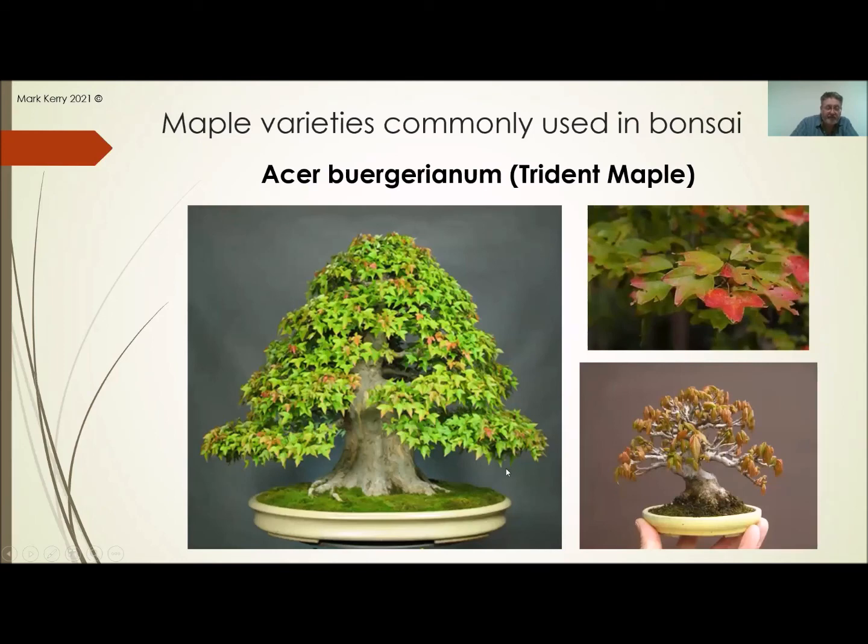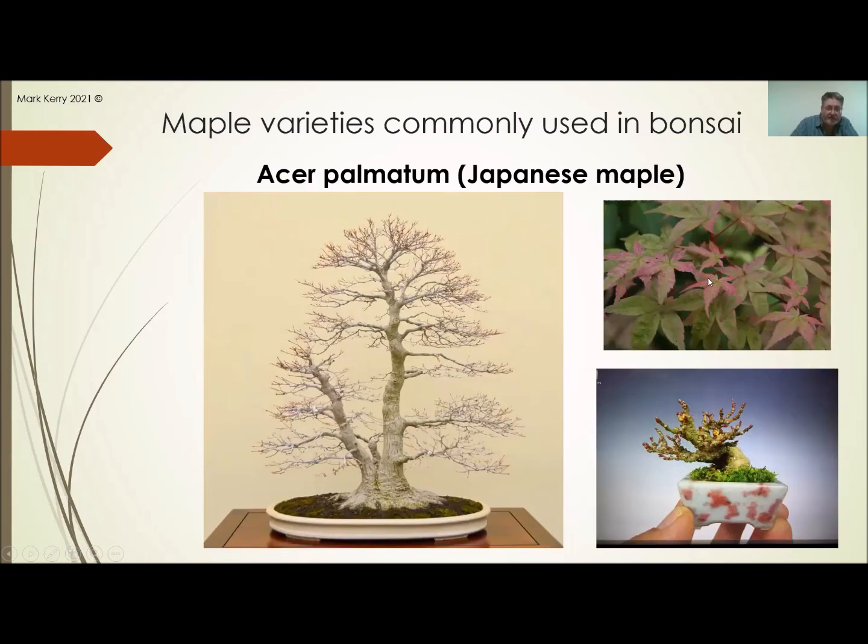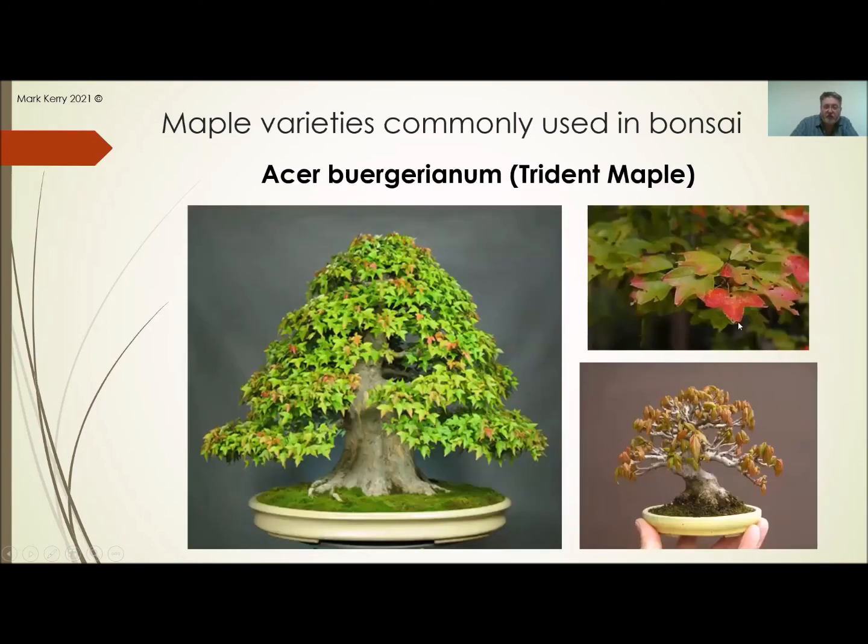Trident maple, again, it's one of the classic bonsai species. It's called a trident maple because it's got 3 leaves, where the palmate, it's like a palm, it's got 5 fingers. So it's a little bit coarser growth. So very, very small mame or shohin trees are a little bit more tricky with trident maples, partly because they're vigorous and partly because the growth is a little bit more coarse. But it is doable if you've got good technique to have a small sized tree.